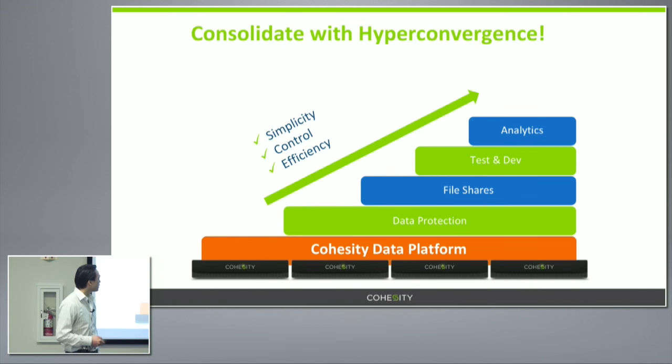Okay. So this is what we mean by hyperconvergence. As Mohit said, it's all these kind of workflows that we built on top. And the core that I'm going to talk about today is our core data platform underneath. This is the foundation that sort of powers all the workflows above. And the workflows that we're going to talk about is data protection, file shares, test dev, and analytics.